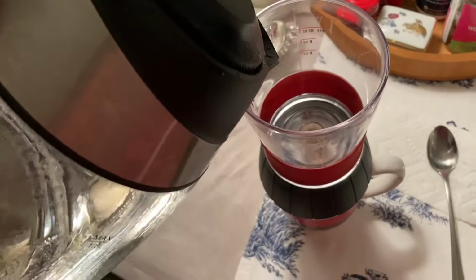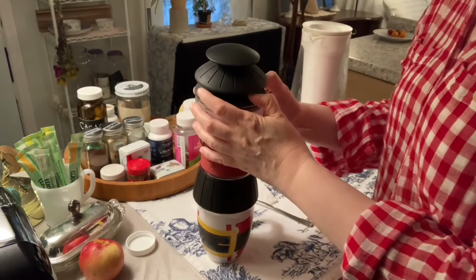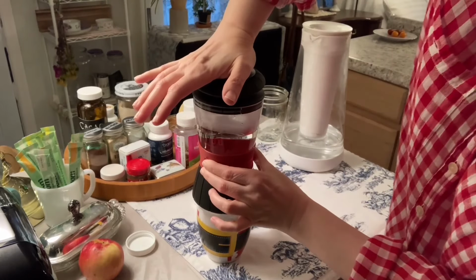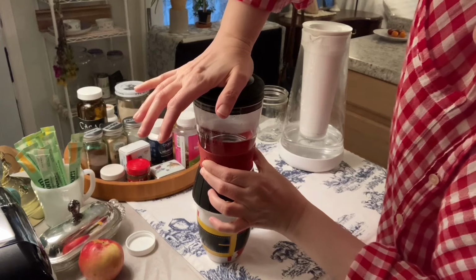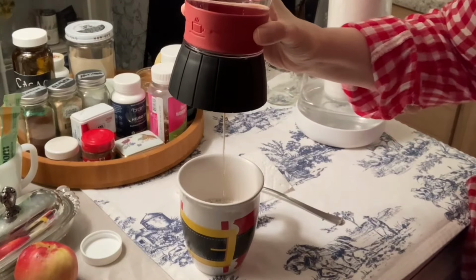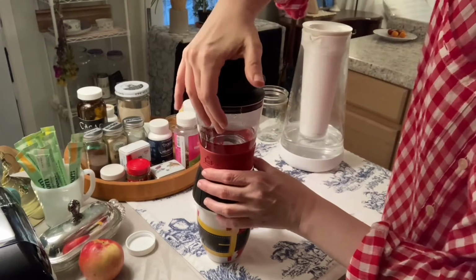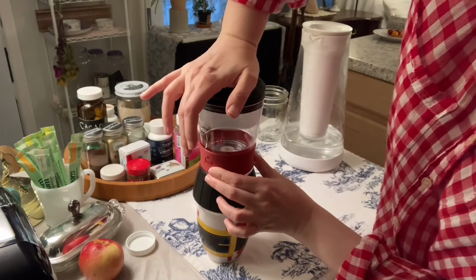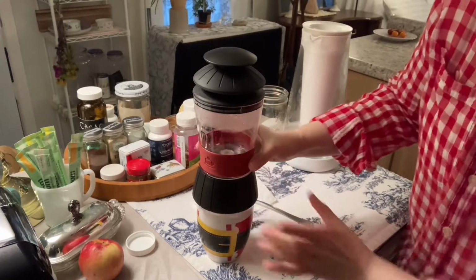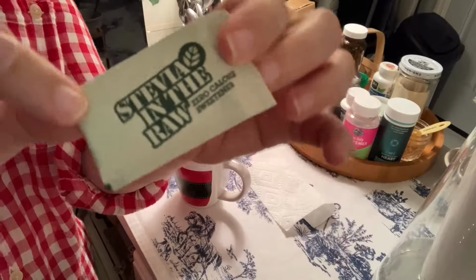Let's fill this K-cup up. Gonna put the lid up on here, just like that. Look, my shirt matches that. Push down on the top, and if you can see, it just comes right out the bottom like that. This is a cool device. Be really neat to take this camping. Who am I kidding? I ain't never going camping. Unless it's winter, I can't be out there with all those mosquitoes. We gonna add one of these stevia packets.